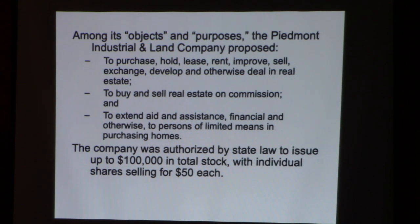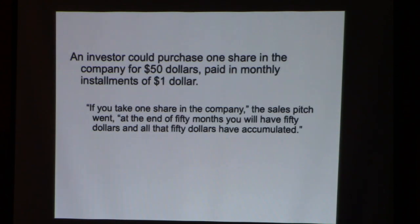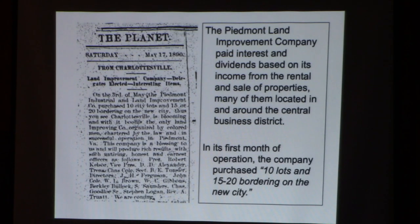The company was authorized by state law to issue up to $100,000 in total stock, with individual shares selling for $50 each. An investor could purchase one share in the company for $50, paid in monthly installments of $1. So it's affordable. Put aside $1 a week. If you take one share in the company, the sales pitch goes, at the end of 50 months, you'll have $50 accumulated. And this gets a lot of coverage in the Richmond Planet. They talk about, in the first month of operation, the company purchasing 10 lots and 15 to 20 lots bordering on the new city.